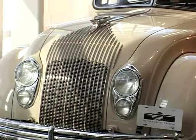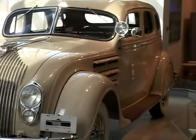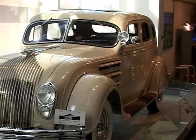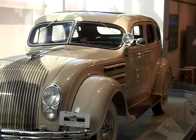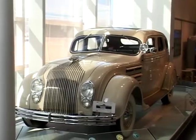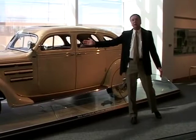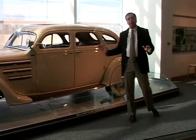And if you look at the car from a standpoint of its body proportions, people were so used to the passenger sitting back over the rear axle, a big, tall rear end of the car, an extremely long hood terminating in a chrome-encrusted vertical radiator shell. This was an extremely modern car.